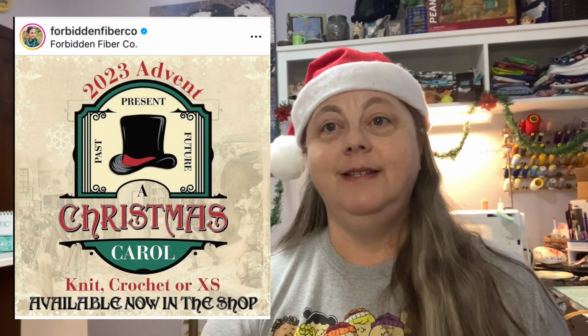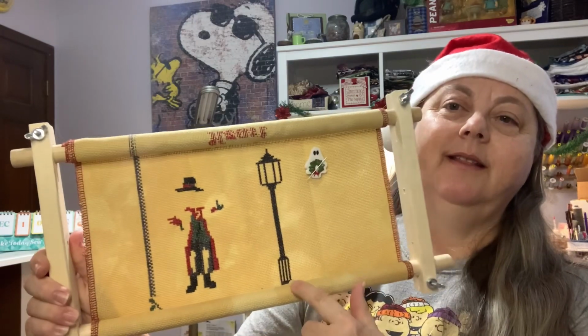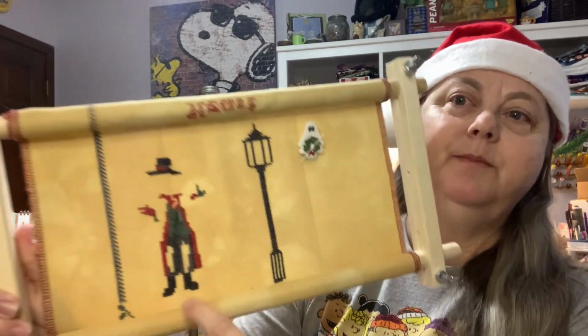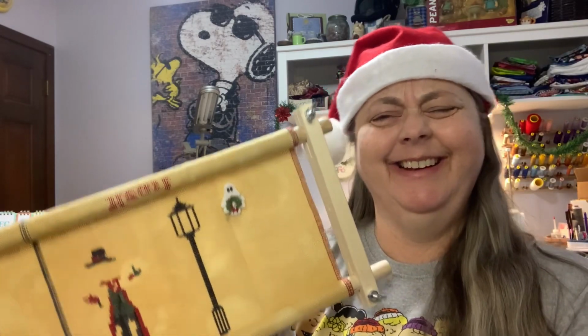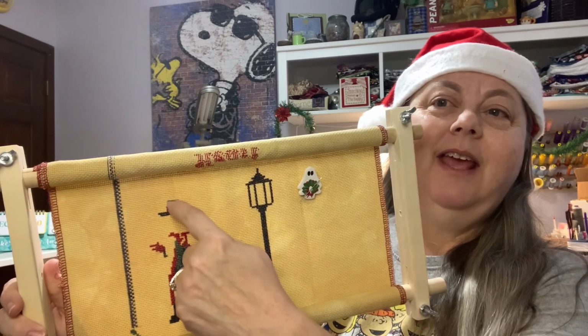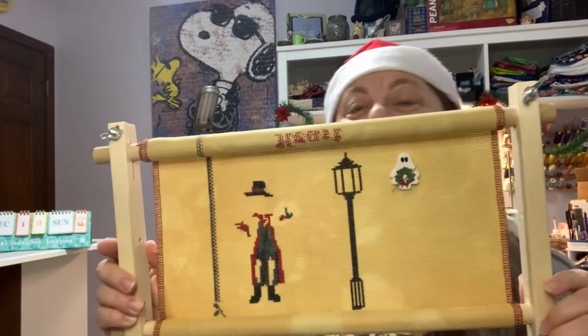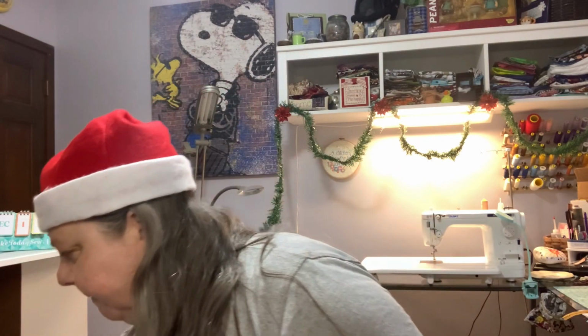Okay, so we have day 10 of Forbidden Fiber Co., A Christmas Carol Experience. Today is the pattern and the next floss, but first let me show you where I've gotten to. So I put in the entire lamppost, his boots, some of the middle in here, and then finishing, so his hat. I'm thinking it's Scrooge. So we will see. So, let's see what day 10 is.